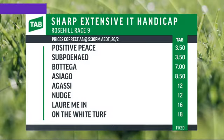Race number 9 here, Mike. It's a handicap over the 1,400 metres, benchmark 78 to end the day. And I tell you what, some horses are just well back throughout their careers, aren't they? And Subpoenaed is one of those. Has started a short price 3 out of its 6 starts, and it is one of the favourites here. The money came again for a big win fresh. Stays at 1,400 metres here, but it's joined by Positive Peace.